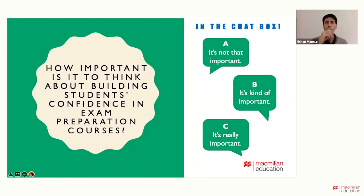Before we talk about those tools, I thought maybe we could start with a question here in the chat box. In your opinion, how important do you think it is to build student confidence in exam preparation courses? Is it not very important? Is it kind of important? Is it really important? Just let me know in the chat box.